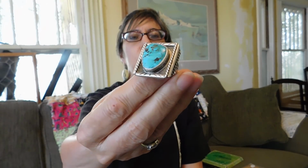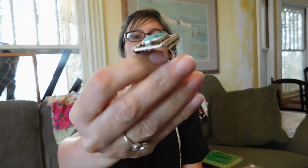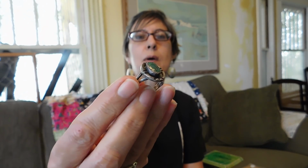This ring, really nice piece of turquoise in this one, and it's big too. Really interesting setting, that big square. It's Navajo. It's also a nice big size. Larger size rings are easier to sell for me anyway. So anyway, I paid $21 for that. This is just another little Native American turquoise ring. It's an older one. You can just kind of tell by looking at it. And I paid $16 for that one.